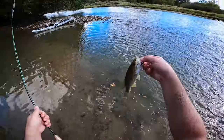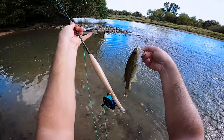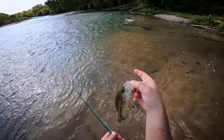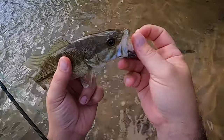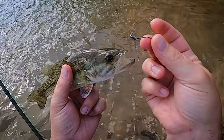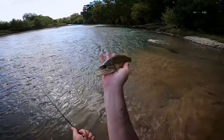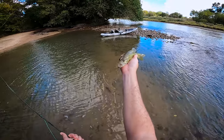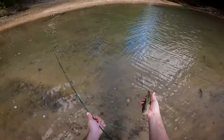Got him, yes. That's cool, little quad. He was right there where that swirling is going on. That's a pretty fish right there. What do you got? Just spit up a dragonfly. Check that out. Little guad in the river with the kayak in the background. All right, little guy, we're gonna let you go.